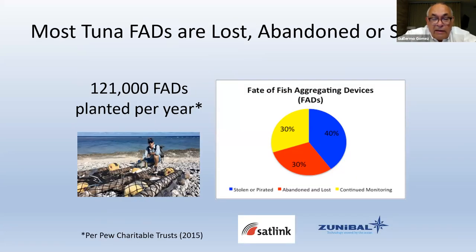So how many FADs are out there? No one knows exactly how many FADs are deployed every year, but as was mentioned, there are a lot of them and they continue to increase. Pew estimated that about 121,000 FADs were deployed in the year 2015. The number is probably greater than that.